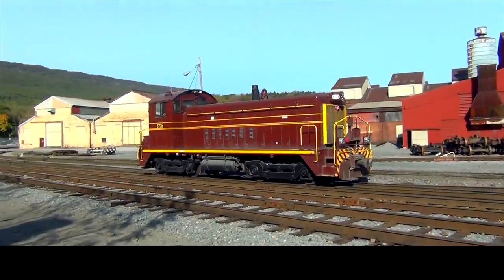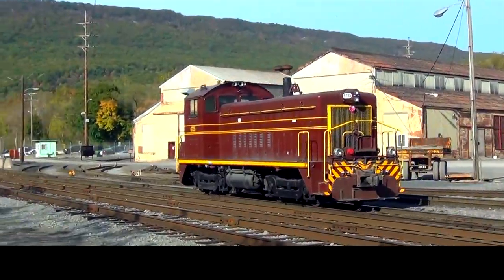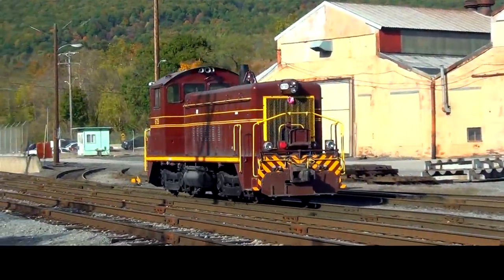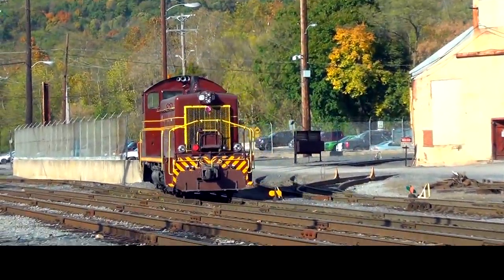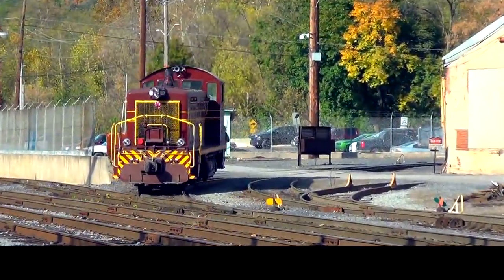Production was halted during World War II, but resumed quickly in 1946 at EMD's Cleveland, Ohio plant. With minor modifications, over 600 were built through 1953, with some still going strong on short lines and museums after decades of service. The SW1 was the second generation of 600 horsepower switchers from EMD.